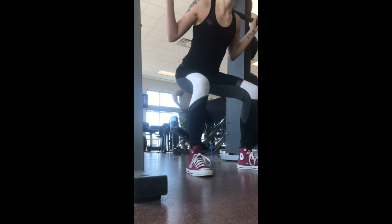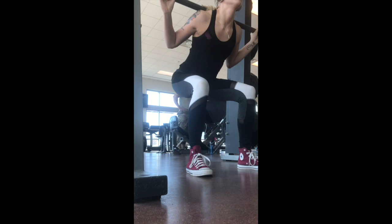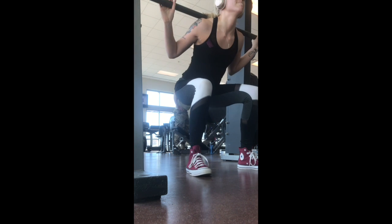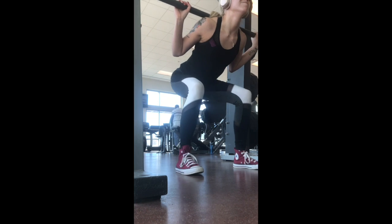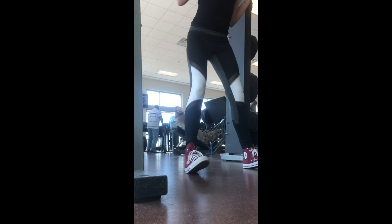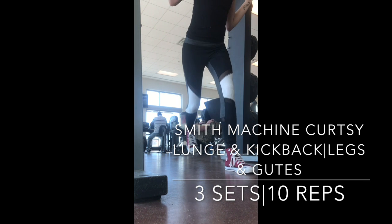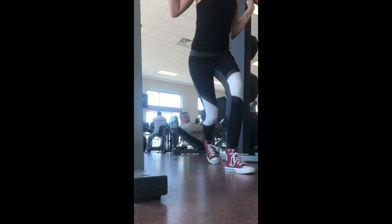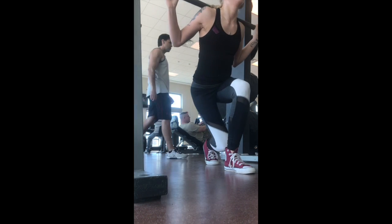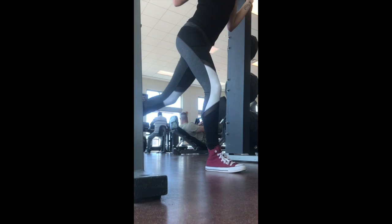Make sure that you keep your back straight, your chest up, and that you're not putting too much strain on your neck. And you're going to push up through your heels and thrust your hips outward. When you move upwards, you want to make sure that you engage your core. And then I do some curtsy lunges, concentrated on one side with a kickback. And this will help your glutes and your legs, your abs, all of that.